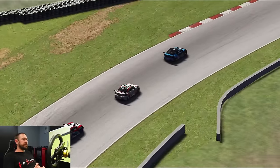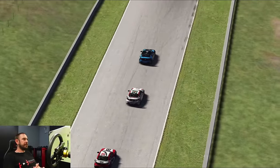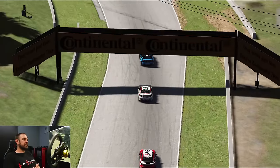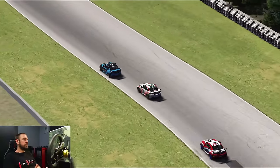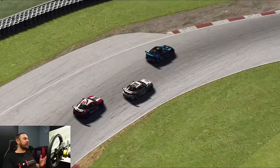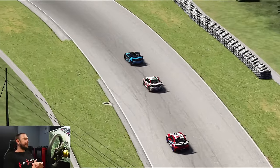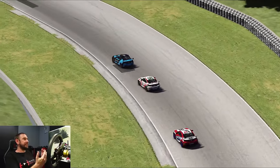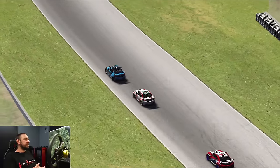And then I'm pretty confident coming through the double right-hander here was where I ended up running into the back of the Logitech car. So let's have a little look at that as well. That was a strange one. Whoa. Yeah, so when I was driving, let's have another look. But when I was driving, it felt like he slowed up excessively on the apex there, and it just took me by surprise. But looking here, I'm not so sure.